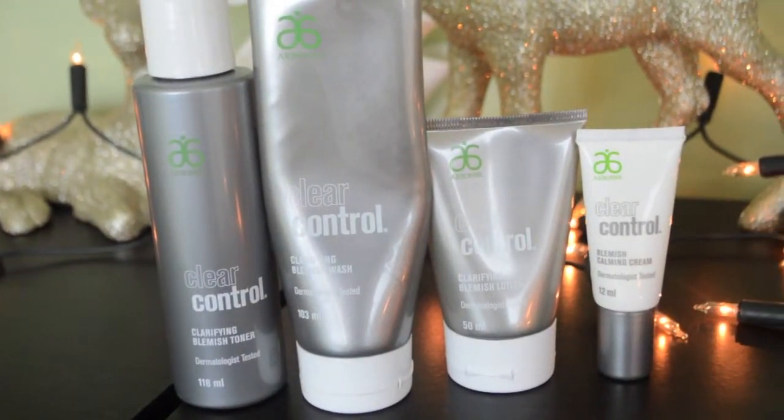The first thing is the Arbonne Clear Control skincare set that I got in April, I think. I did a mini skincare diary with it, so I will link that video down there as well so you can see the difference it actually made in my skin. But I have never used anything like it in my life. I still use it. I don't use it as often anymore because I don't need it as often anymore.